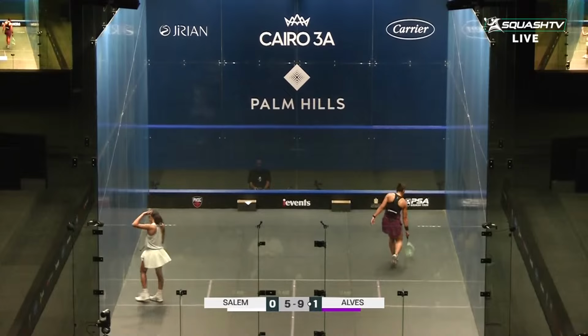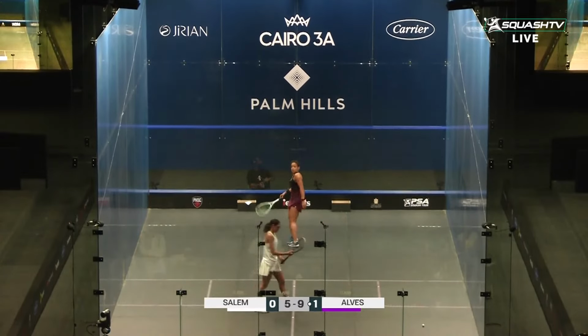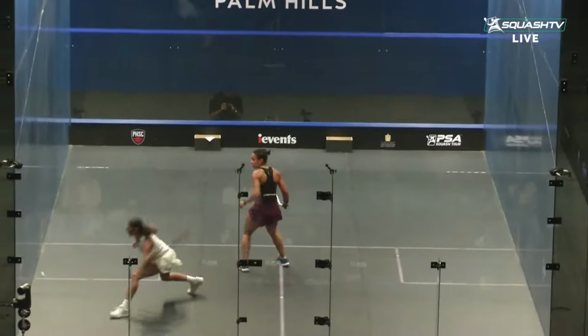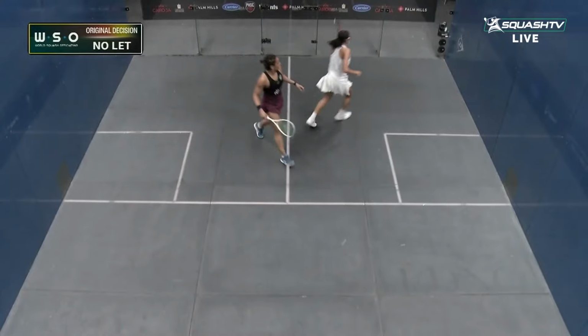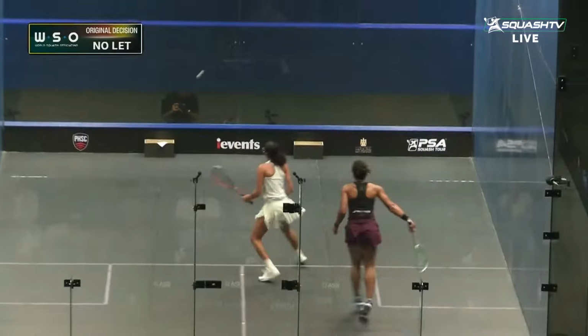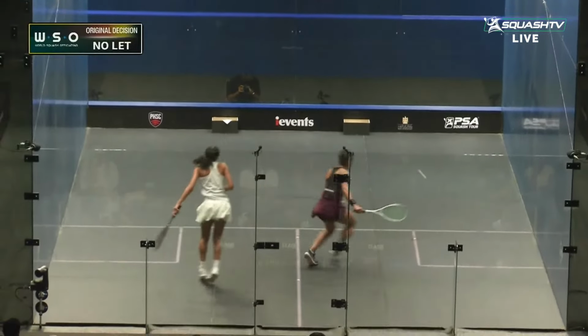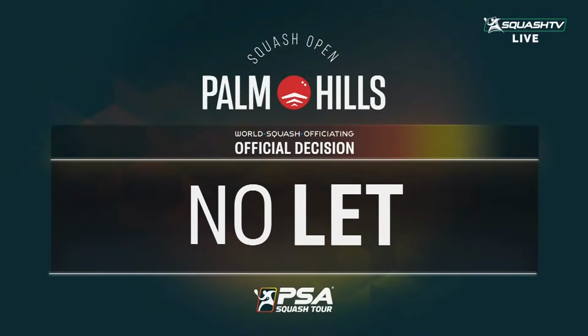Well, this ball went deep. The referee's got it right here. She's just sort of trying to take the easy path across, and that ball's bounced at the back of the service box. And yeah, she was a bit exasperated there, the 16-year-old. She was breathing heavy, but unfortunately for her, she just got stuck going the wrong line there. It's the right decision.